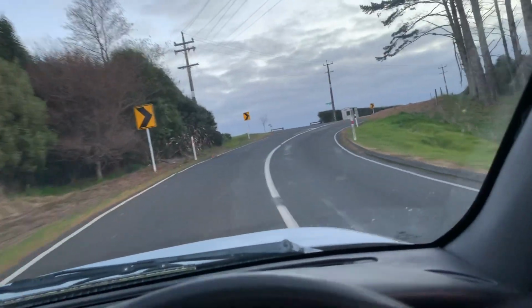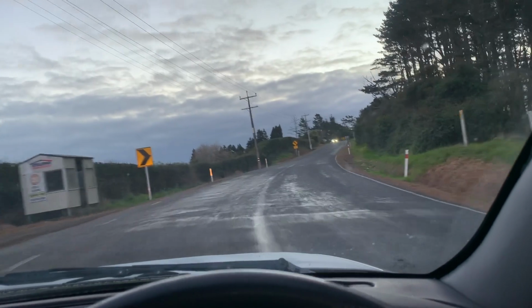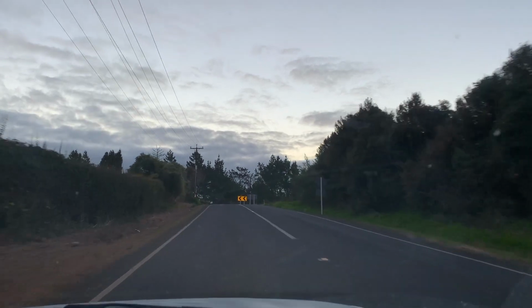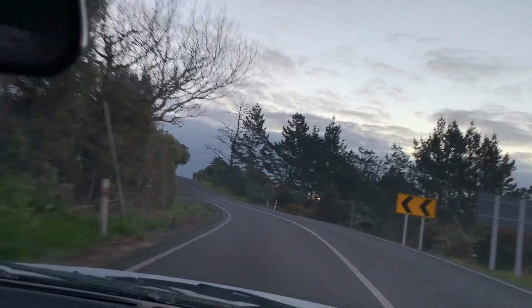100 kph on this twisty, turny road. 100 kph. Holy cow! I couldn't do that for most of these turns. It'd be suicide. 100 kph. Holy cow! Now, if I had just the right car, oh wow, it's beautiful. You can't see it very well. It was amazing.